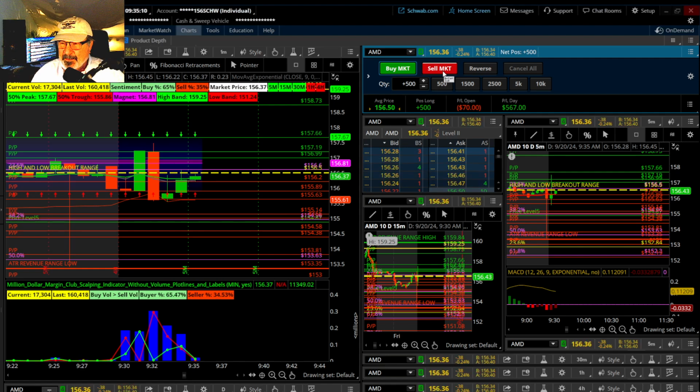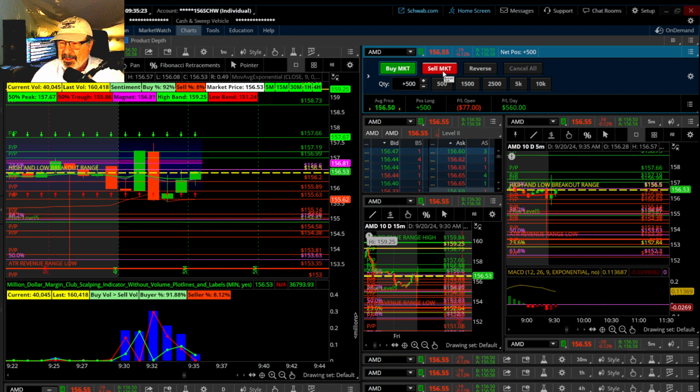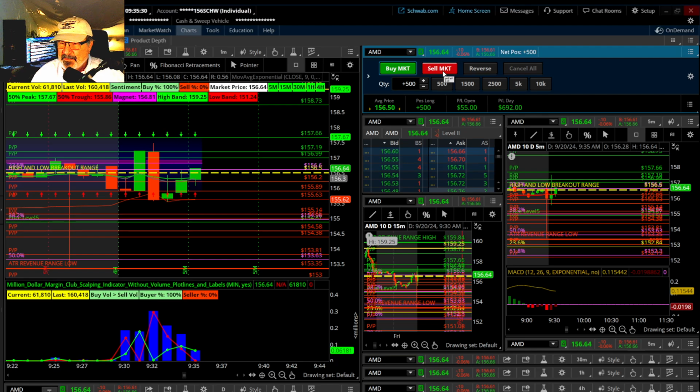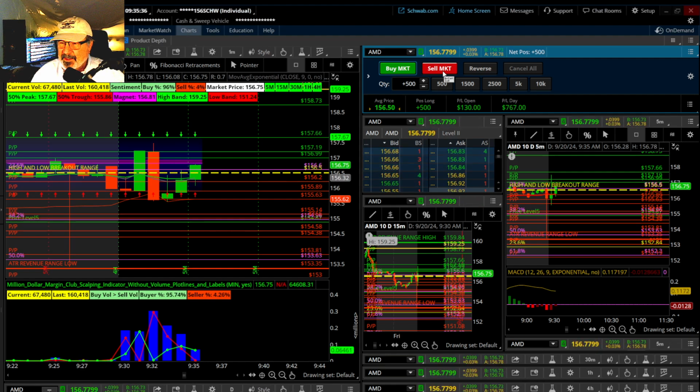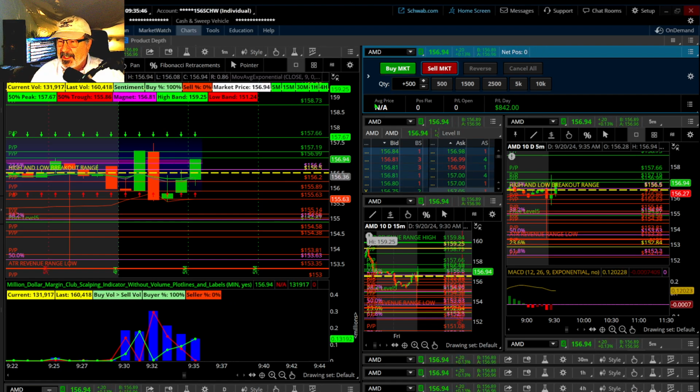So, come on, break through that level. Break through that level. I'll tell you, I'm not going to get greedy if it breaks through there. I'll get the first profit pivot level, which is what the book says to do. I'll just get out right at it. If it even goes up there, which is 157. I'm looking for 157 here. Here's 80, 83, 85. Man, I might just want to go. I'm just going to take that at 91.